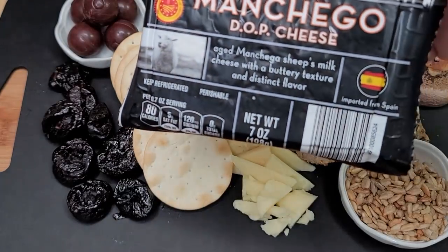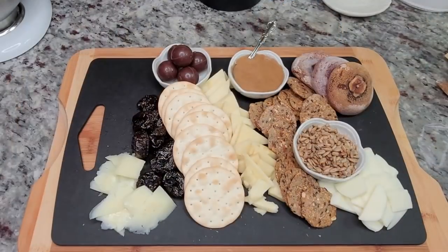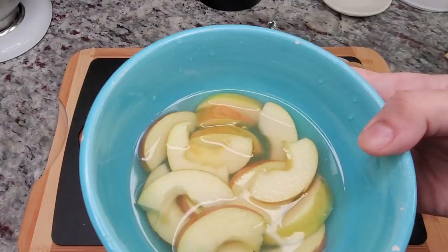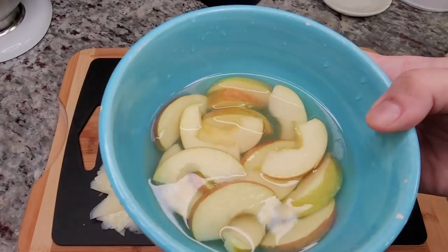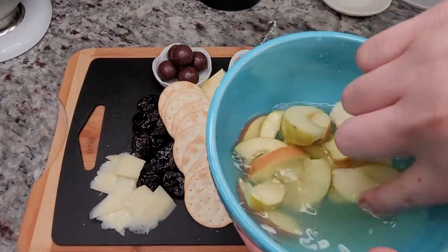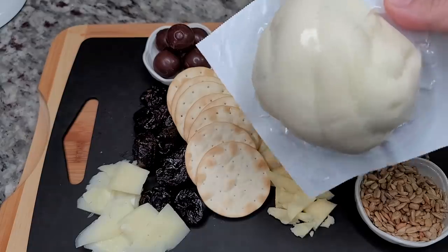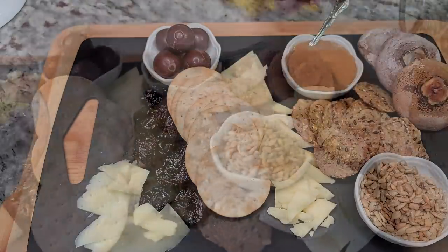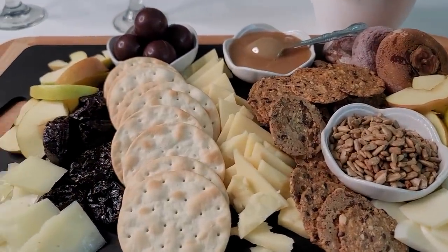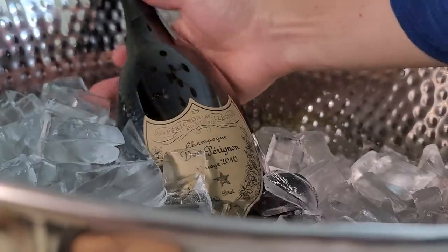Improvising, and I'm going to add some manchego cheese. Here I have an apple, and actually after washing and slicing it, I like to soak it in a combination of cold water and fresh squeezed lemon juice. This helps to slow down the oxidation once it's on your cheese board. I also found some Oaxaca cheese in my fridge. It's going on, and here it is. Now it's not super colorful, but I think this goes great with the champagne.